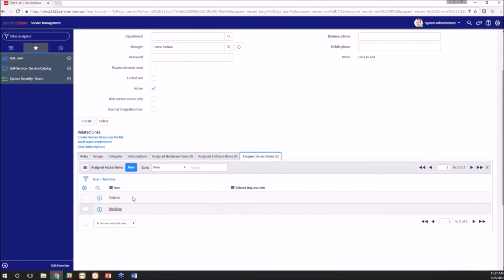And then this person has a Cognos account and a Workday account. So we need to go in and remove that Cognos account and remove that Workday account or disable it. And so you can use this as a checklist for offboarding. Like, okay, we gave this stuff, now we are taking back each one of them one by one.